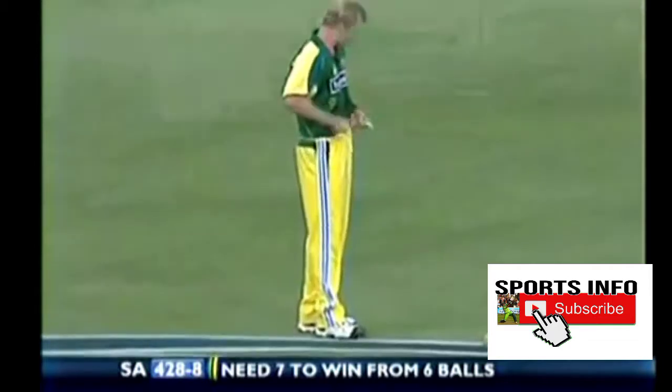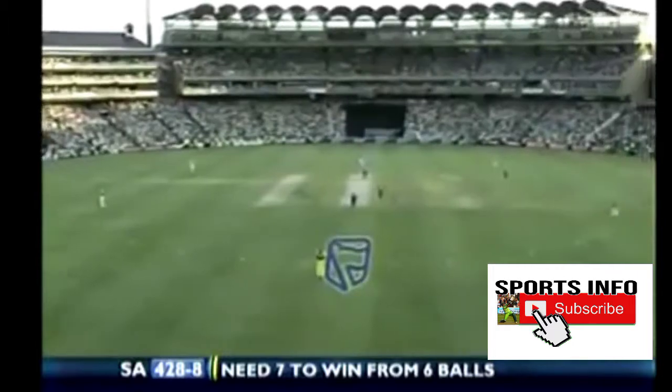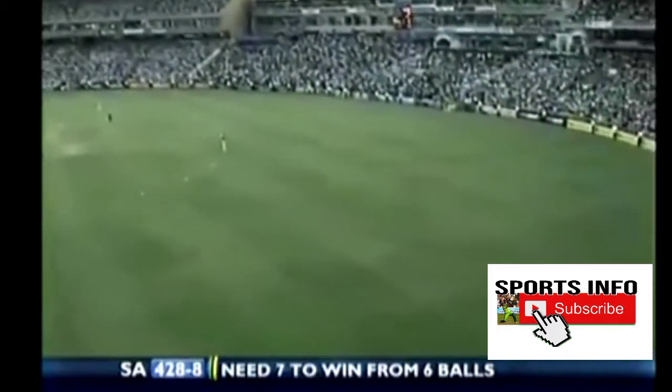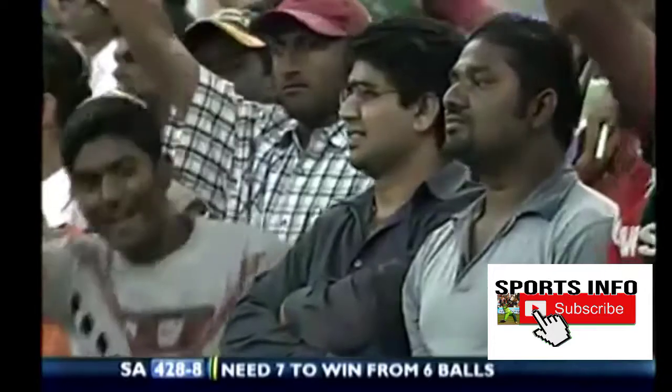Fine leg is up. So run straight down the leg side, Brett Lee. Cover, mid-wicket, backward point. It's the only sweepers, square and straight, and third man. You're right, fine leg is wide open. Boucher gets it down to fine leg. He's got 4.